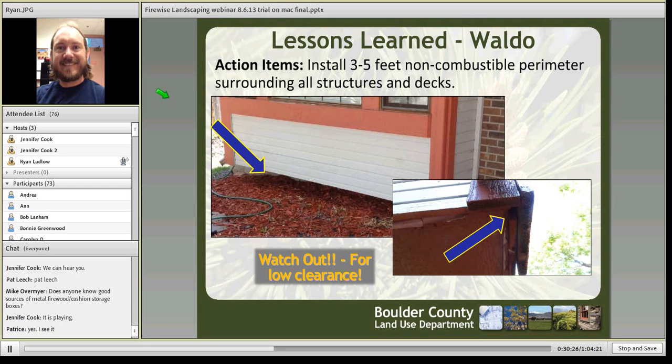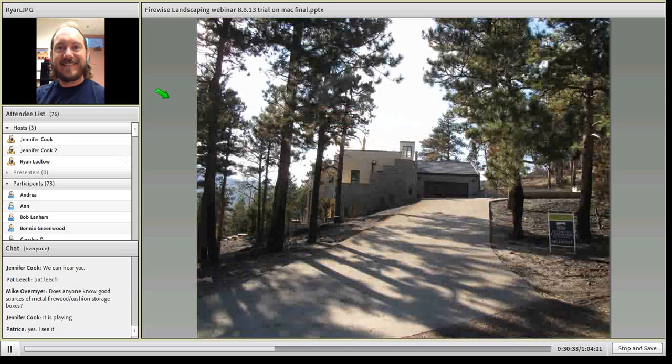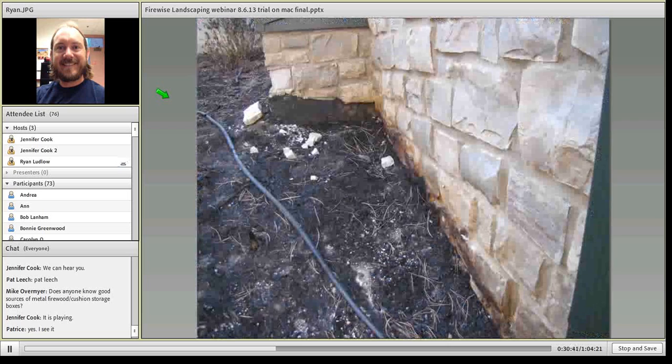And again here, what we'd like to see installed instead would be a 3 to 5 feet non-combustible perimeter surrounding this structure. Here's a home in the Fourmile Canyon fire that got lucky in that they had ignition resistant siding outside their home. This was all mulch, kind of gorilla mulch, that was in here. The fire burned through all of this, and you can see that it was really scorching the side of this rock. Had this been a wood-sided house, this home would have been lost because of that mulch burning and burning into the home there.